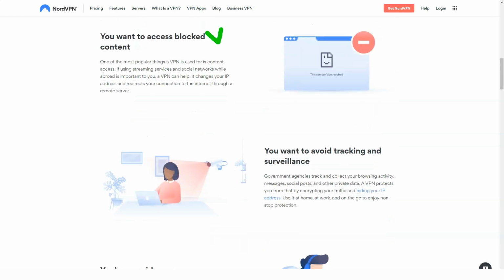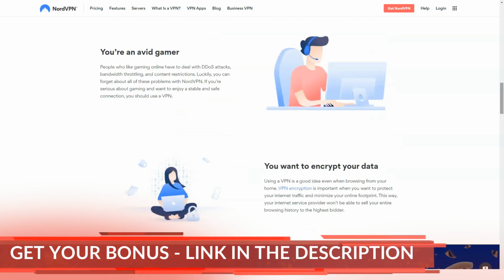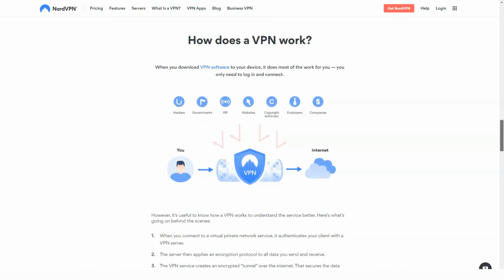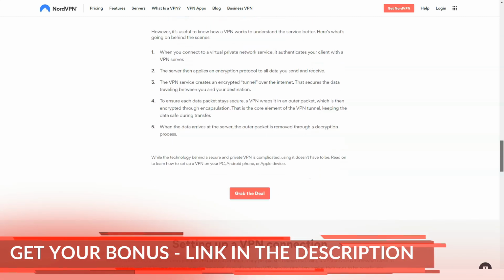Alternatively, you can set up some routers to connect via NordVPN. This will provide coverage for all devices on your network, including smart home devices that cannot run VPN on their own. NordVPN also offers plugins for Firefox and Chrome. Please note that like all proxy browser plugins, NordVPN plugins only protect traffic from those browsers.